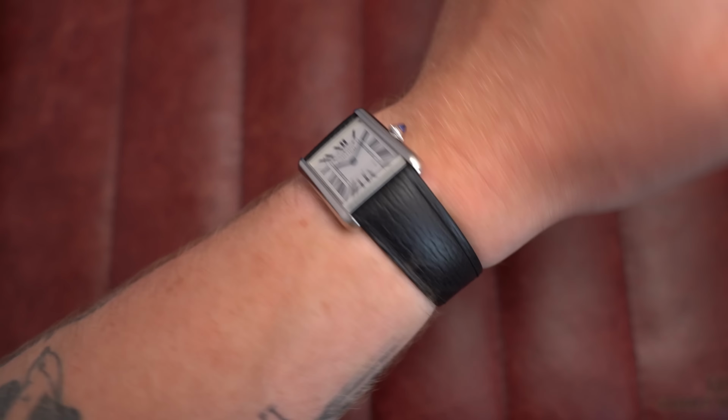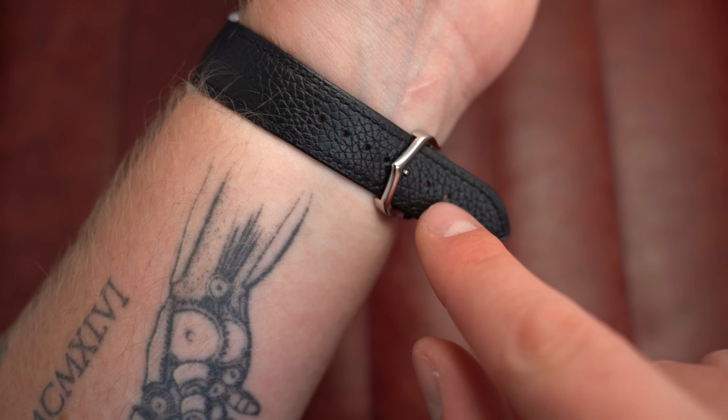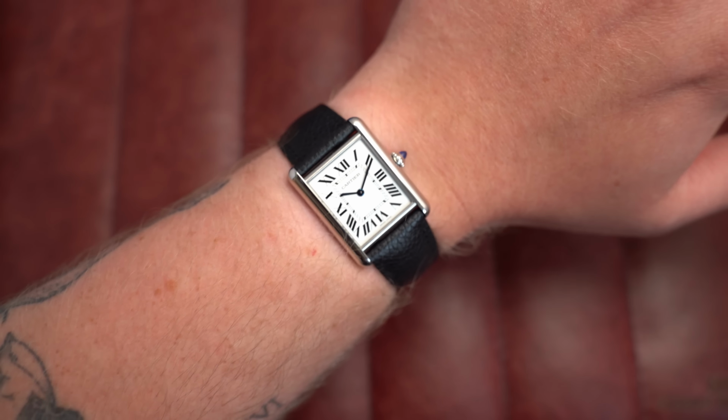And here we go on my 7-inch wrist. Quite a short strap, so do keep that in mind. You can see on my 7-inch wrist quite tight. I have 2 holes left. I would probably comfortably wear it on the next hole, but just to get it fastened because it is pretty much unworn, the strap. There you go.